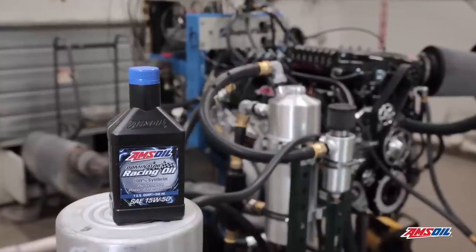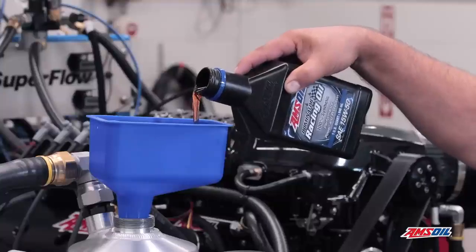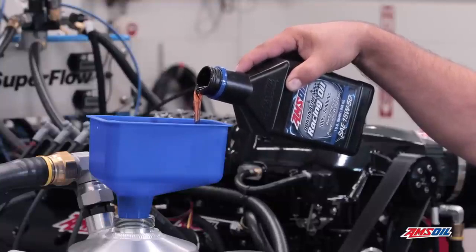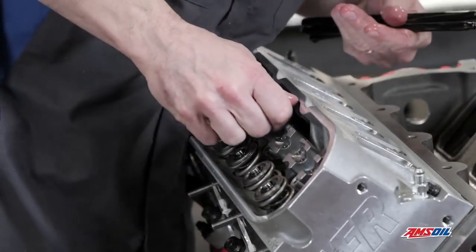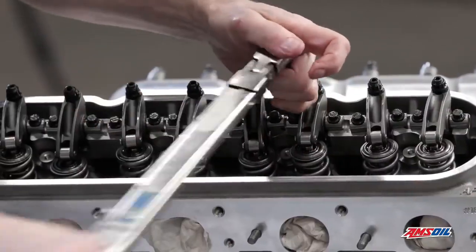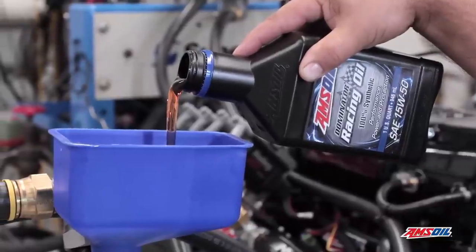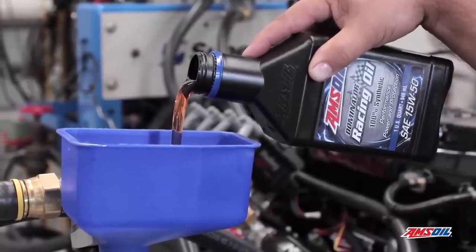So Garrett, we selected Dominator for this engine. And specifically here, we're talking about the valve train as it relates to the zinc and phosphorus package. Dominator has elevated levels of that. So when you get into the push rod, rocker arm interface area, you're going to hit a performance level where you need to have that in there or you will see wear. So that was some of our reasoning behind using Dominator instead of the Signature series on this particular project.